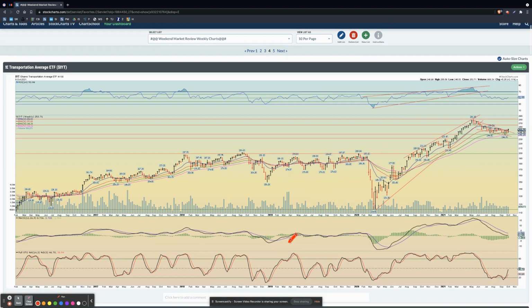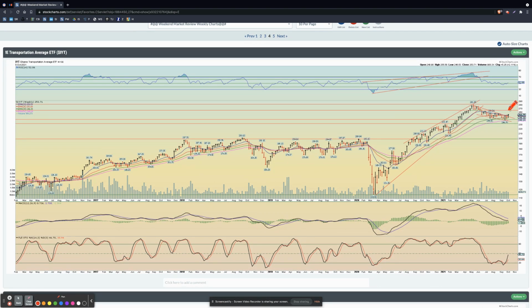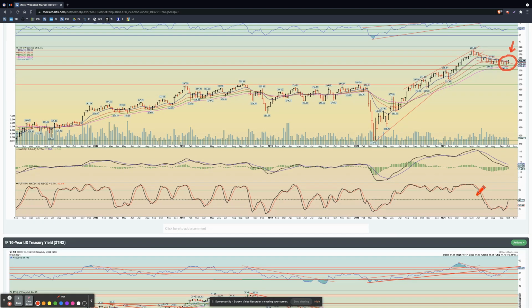All right, the transportation ETF is breaking out of its bullish wedge here. It's been one of the weakest ETFs in the market after a major run, and again, this is a sign that the cyclical trade is coming back. Whereas a lot of folks are talking about recession or further market weakness, fundamentals deteriorating, this is showing the opposite. And so this is a great trade to play right now.